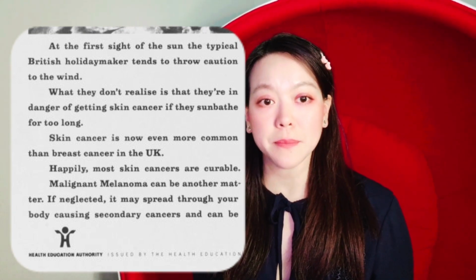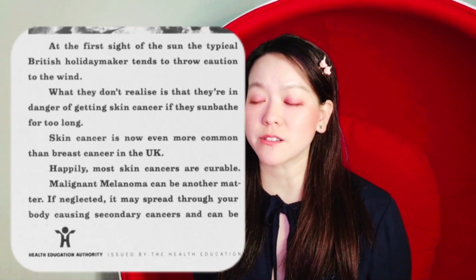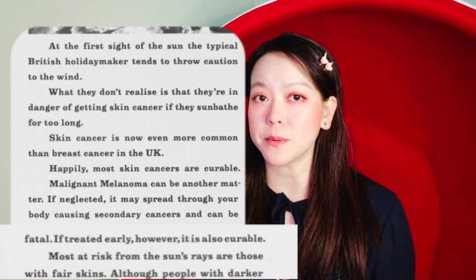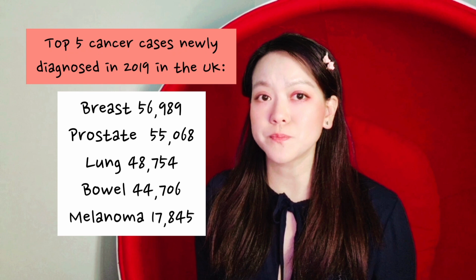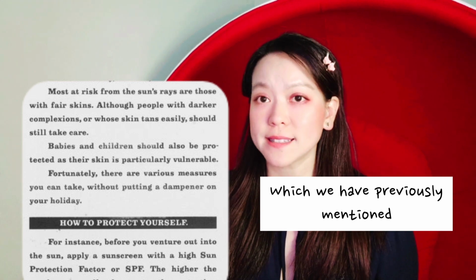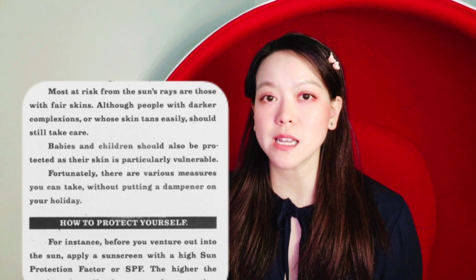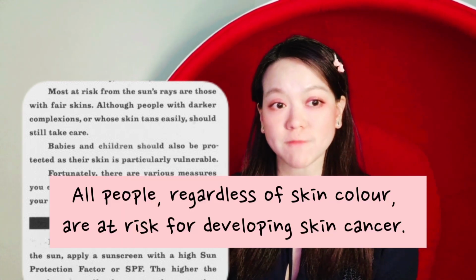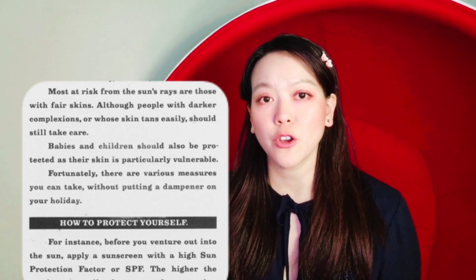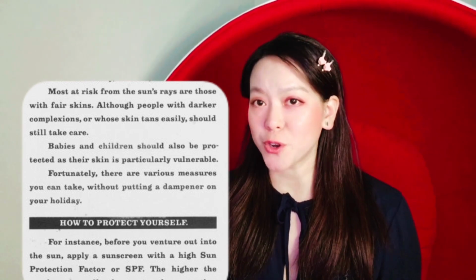Malignant melanoma can be another matter. If neglected, it may spread through your body, causing secondary cancer, and can be fatal. If treated early, however, it is also curable. Melanoma skin cancer is the 5th most common cancer in the UK. Most at risk from the sun's ray are those with fair skin. Although people with darker complexions or whose skin tans easily should still take care. Babies and children should also be protected as their skin is particularly vulnerable. Fortunately, there are various measures you can take without putting a dampener on your holiday.